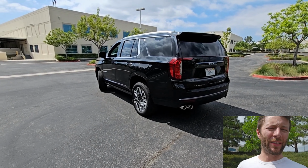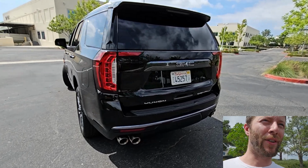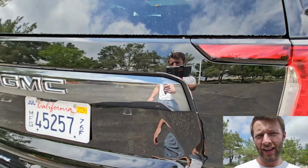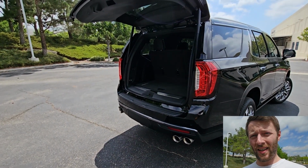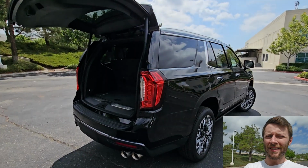But let's take a look around. Let's take a look at some of the fancy features that separate the Denali Ultimate from its Chevy and other GMC brethren. And I'll stop trying to lecture you all on how to spend your money. I do think for people where money is no option, then the Denali Ultimate starts to make a little bit more sense. But why wouldn't you just get an Escalade at that point?